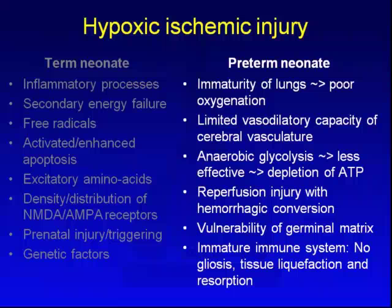In our limited time, I'm going to quickly glance over the preterm neonate and try to show examples of cases where the preterm injury is a little different compared to the term. The reasons for difference are all related to the degree of maturation in the entire preterm infant. Immaturity of the lungs would probably contribute to poor oxygenation of the entire neonate. And the limited immature vasodilatory capacity of the cerebral vasculature makes it more vulnerable for bleeding, more fragile.